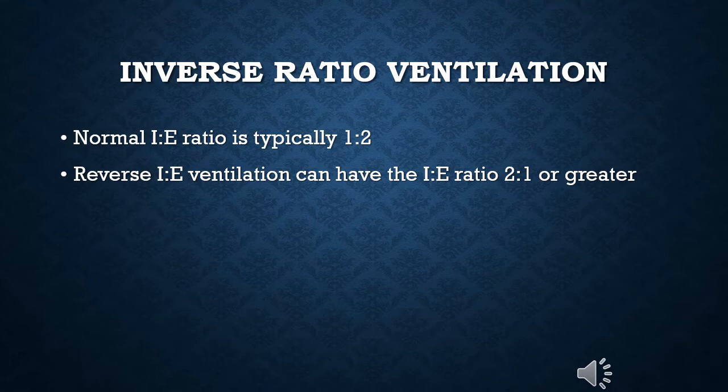In order to really understand APRV, we have to look at where it came from. And as I just mentioned, it came from inverse ratio ventilation. So we're going to spend the next portion of this lecture talking about inverse ratio ventilation. Now, in normal ventilation, we have what is called an I to E ratio, I being inspiratory and E being expiratory. So we have an inspiratory-expiratory ratio. The normal I to E ratio is right around 1 to 2, and these numbers are measured in seconds, so you have roughly 1 second in and 2 seconds out.